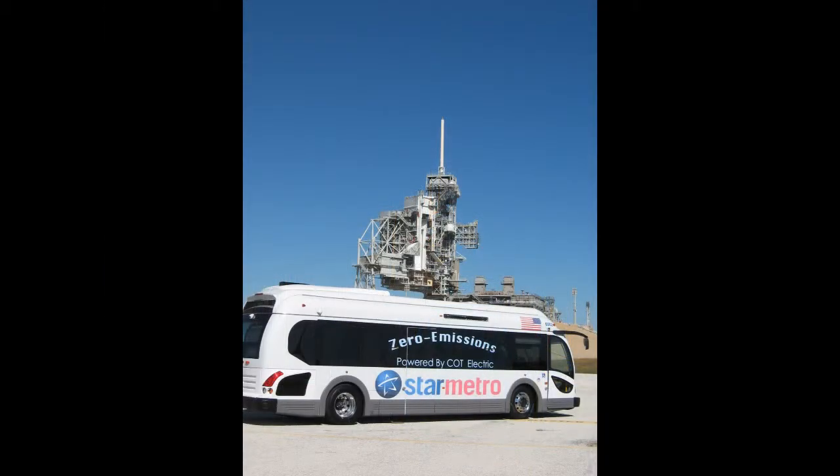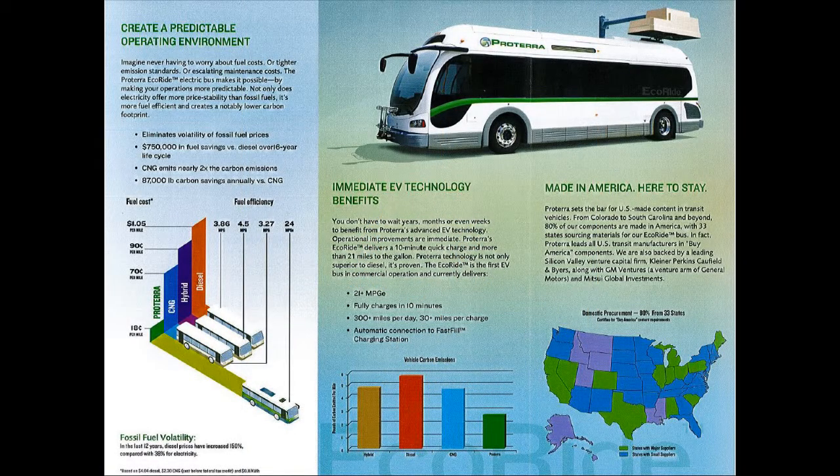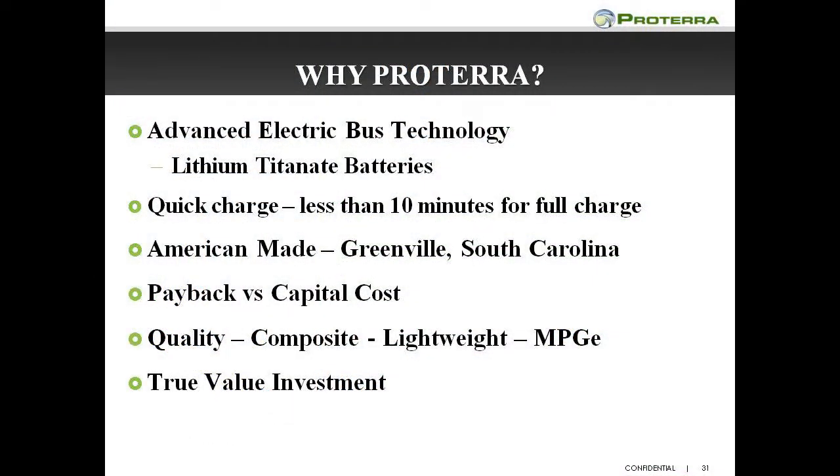So basically, the reasons that I am about to show you why I think the Proterra bus is such a good product and what its place should be in the marketplace is the same reason that I took the job. Why Proterra? It's an advanced electric bus technology using lithium titanate batteries. Quick charge, less than 10 minutes for a full charge.